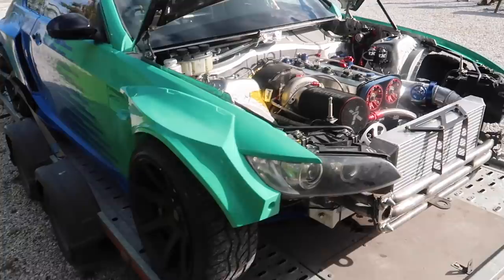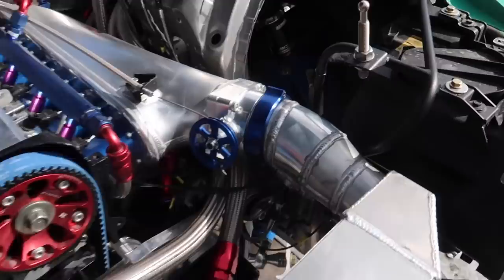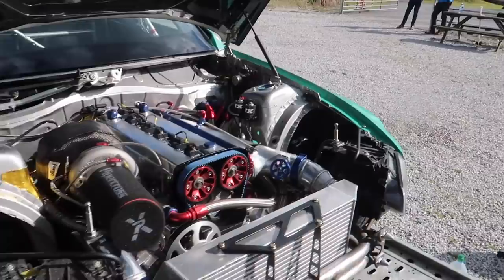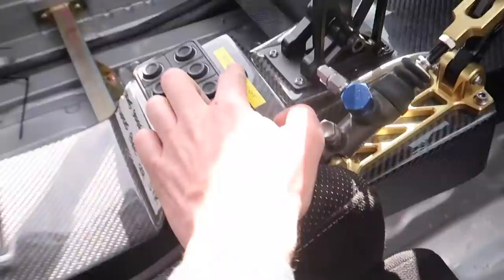Engine built, car fully wired, all the plumbing done, set up, all like the intercooler pipes fabricated. Like quite a lot of work to achieve in 3 weeks. And yeah, we got a dyno to met 800 horsepower without the nitrous. And it definitely feels pretty quick.